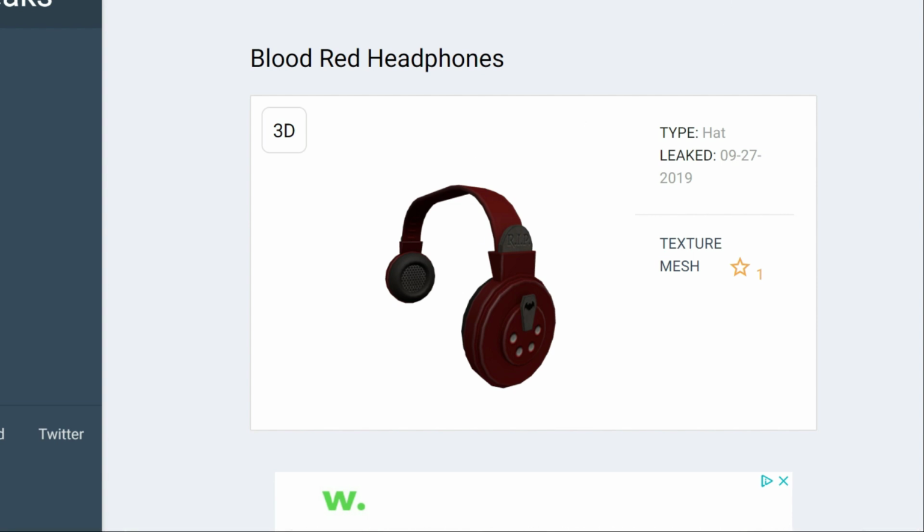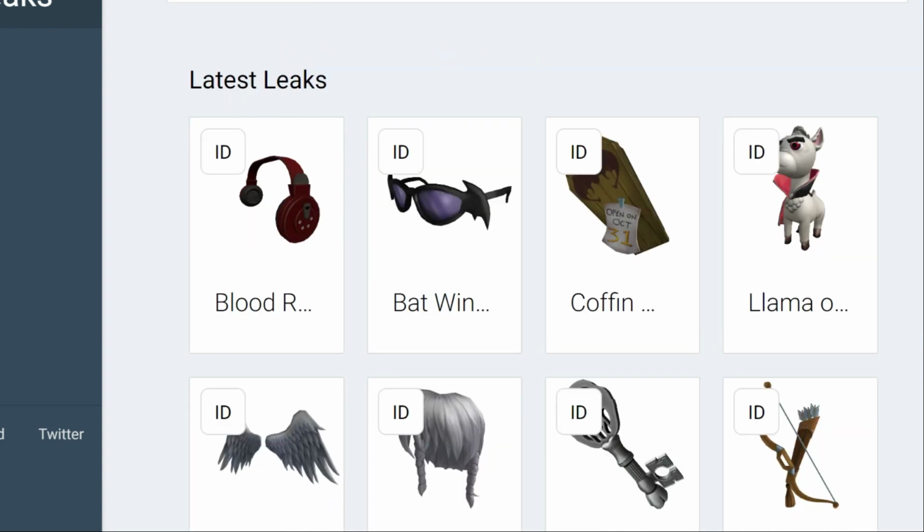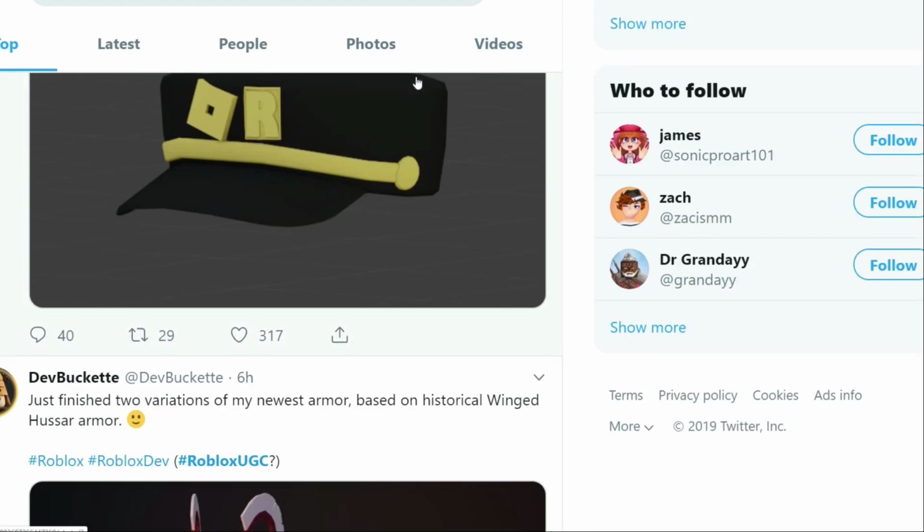Looks pretty cool. Hopefully it'd be really cool if there was a Halloween event. I think there might still be Bloxies, though. I just have a little bit of an inkling that there still might be that.